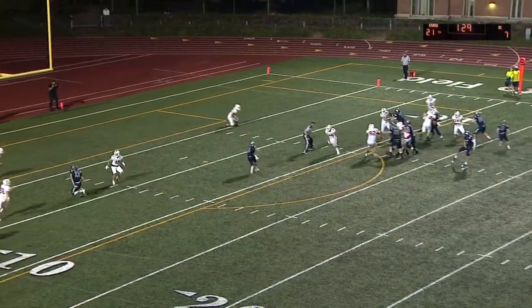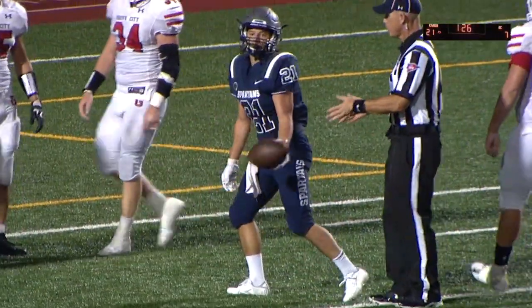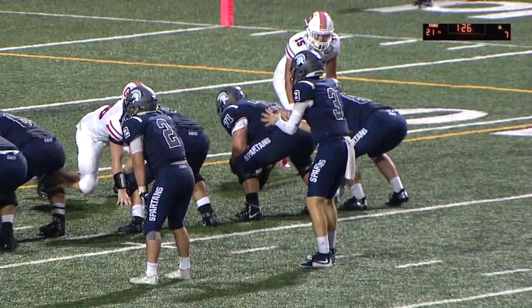3rd and 3 from the 13. Drew looking over the middle, low toss to Rabina. Did he get him? Yes, he did. And he brought it in. And a first down.